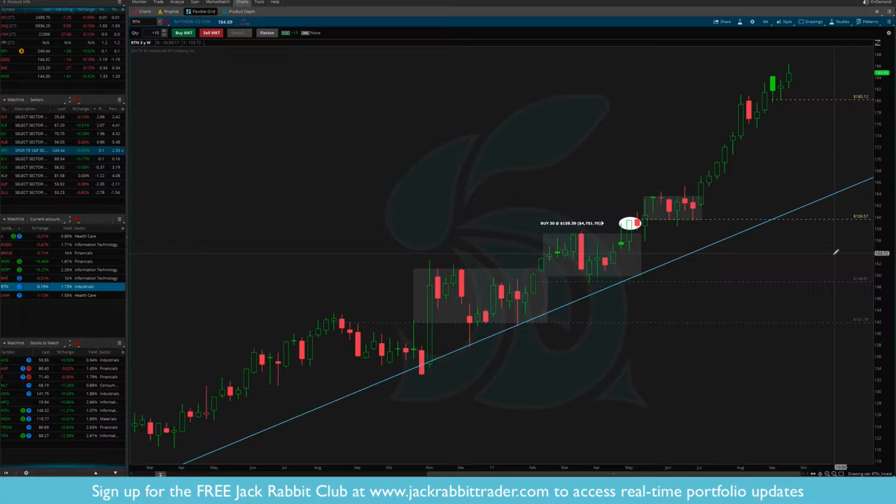This is one of those times where you just accept the fact that you're not going to get out at the top, but you know you're going to continue to trail that stop up, and that's what we've been doing for 4 or 5 weeks now. We just continue to trail the stop on half of the position up to the previous closing low. Once this low gets taken out, we'll take half that profit off, and then we'll let the other half run and see what happens. Maybe we get back into it, maybe we don't.